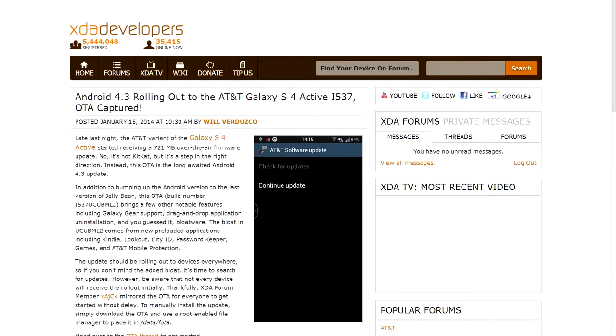Moving on to Android 4.3 news though, apparently as of this week, an OTA to Android 4.3 has started rolling out for the Samsung Galaxy S4 Active, specifically the AT&T variant. The biggest thing I can see being added by this, aside from brand new bloatware thanks to AT&T, is Galaxy Gear support, so it's not going to be a huge difference other than just getting Jelly Bean on the device.